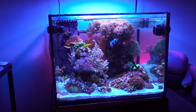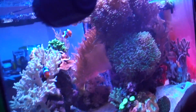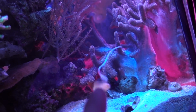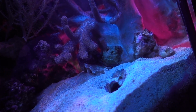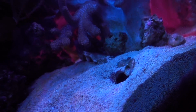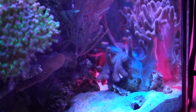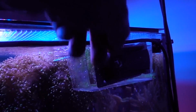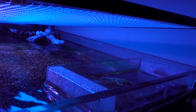Alright, so here's a 45-gallon tank. First, I want to show you guys the Yasha goby that I've had for years. So this is the male that I'm trying to find a mate for. Notice the top fin. Oh, he went into the barrel. Well, I'll show you a little bit later the black marking on the pelvic fins. But over here, you'll notice that I have a specimen container with no top.